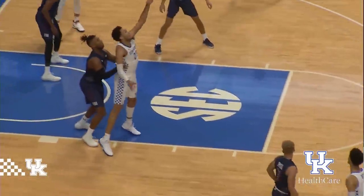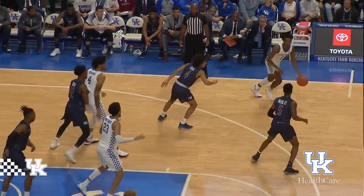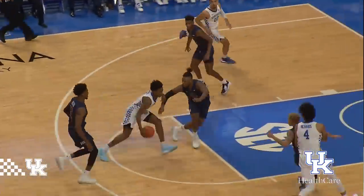Johnny walks it to the wing. Dumps it into Montgomery. Turns into the paint. Right hand hook. Rattles in. 23 Quickly out deep on the right side. Looking inside. Hits Montgomery at the high post. Turns and hits a 15-footer. Got the follow. Higgins quickly the other way.